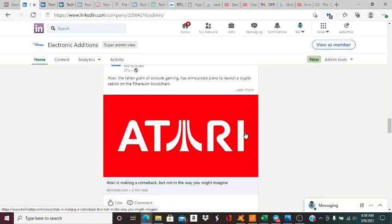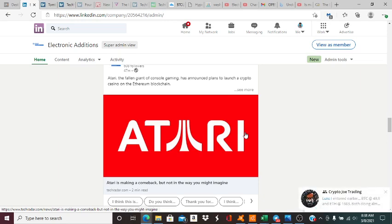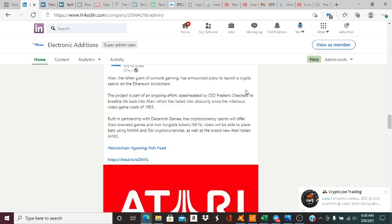Moreover, guys, we have Atari. So Atari is making a comeback, but not in the way you might imagine. Atari, the fallen giant of console gaming, has announced plans to launch a crypto casino on the Ethereum blockchain, guys. Looks like this is more about the blockchain, right?